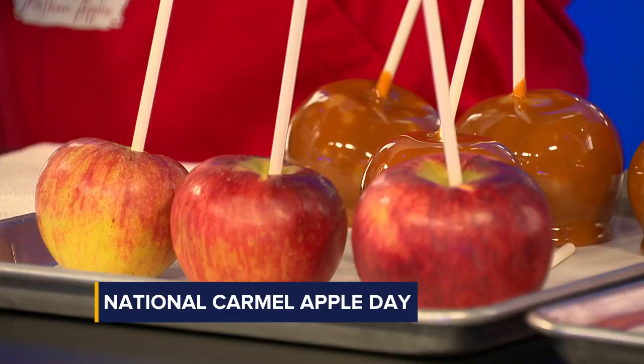Well, thank you so much for being here this morning and showing us a little bit behind the labor and love that goes into making these caramel apples. And we'll leave you the apples. Yes, I'm going to have to try one after the break. Yes, for sure. We're going to have another check of the forecast when we come back.